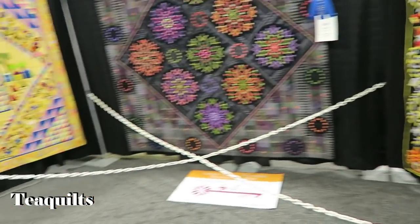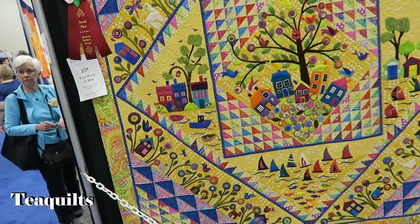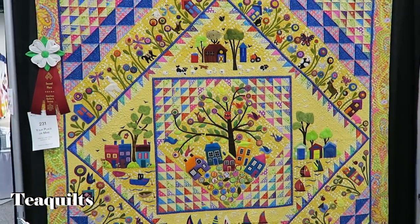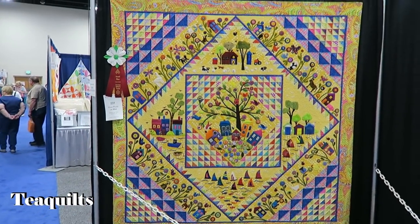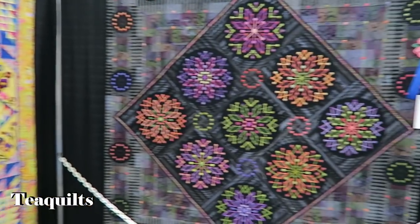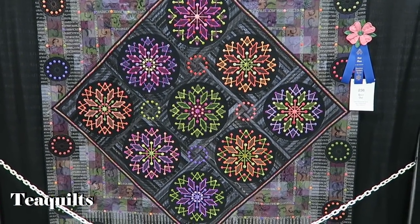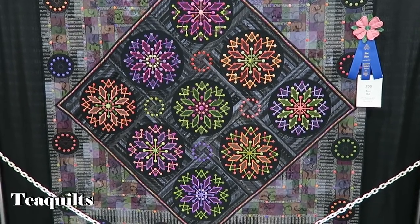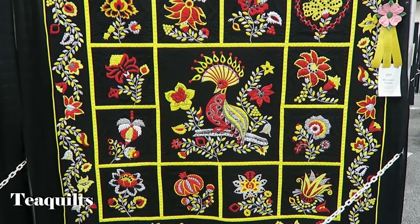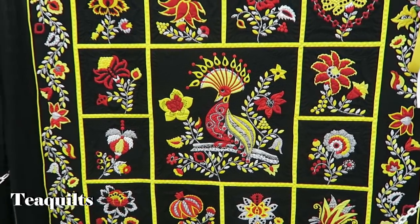Walk around a bit. I'm walking past quilts, beautiful quilts. This quilt has second place, Your Place or Mine. Beautiful. Just gorgeous. All of those are like bias strips. And beautiful, beautiful yellow, black, and red, and white.